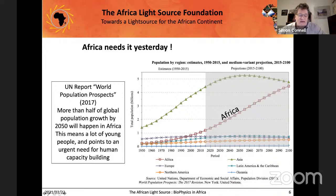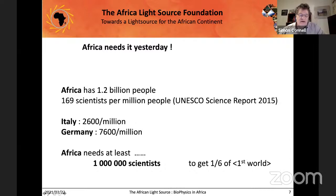I want to just give a feeling of the sense of urgency. So people have actually mentioned already that we're the only habitable continent without one, but this slide shows the population demographics of the world, where we really see that we need to make a plan for educating Africa's youth. This slide shows that if we were just to have 1/6 of the first world's average of scientists, we need 1 million scientists now. We are actually a long, long way from that. So it's very, very urgent.